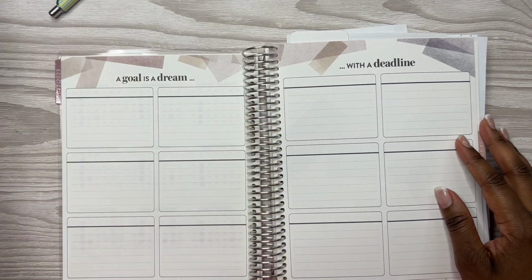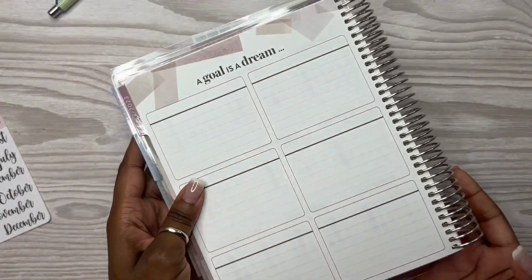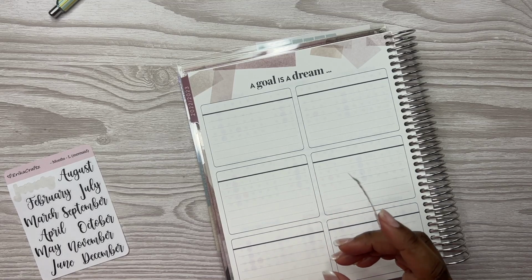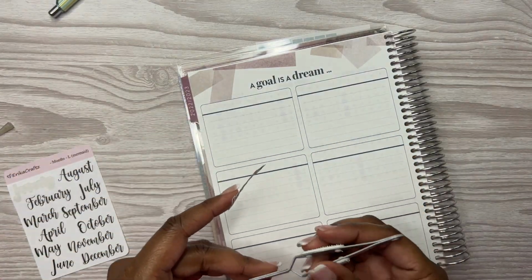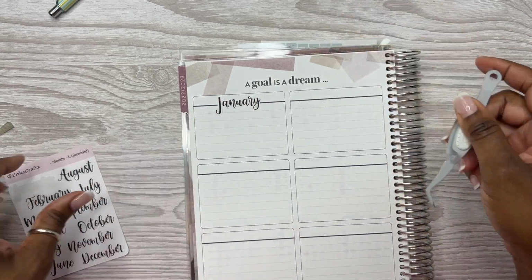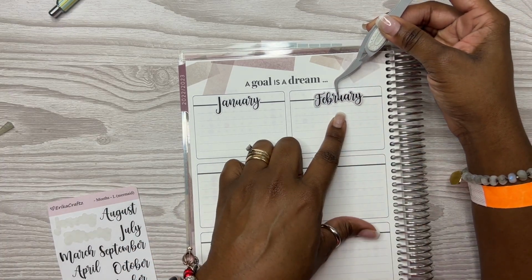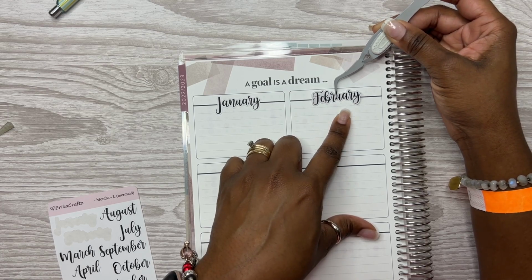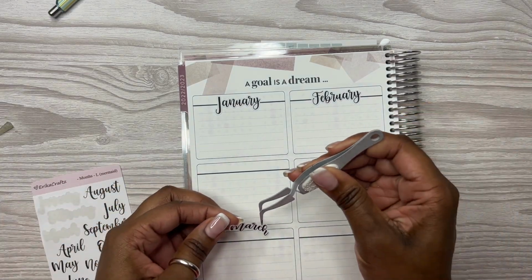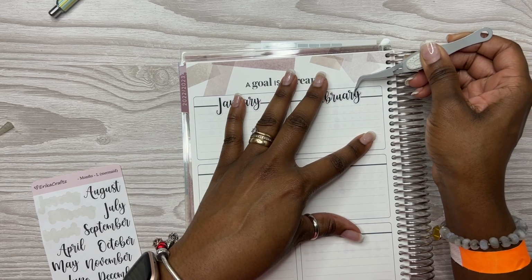Now this here, I'm gonna use these stickers here by Erica Crafts, and we are going to just put these down, just label our months, and I'll be using these to notate how much savings I saved, or that we saved for each month. I know I'm gonna do savings, and I'll probably keep track of my YouTube pays.